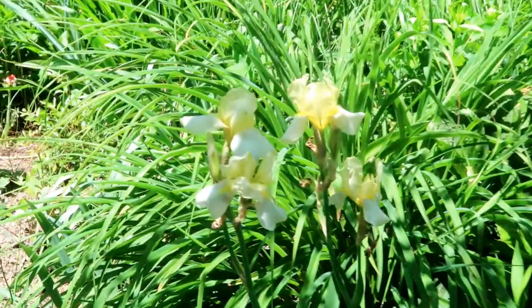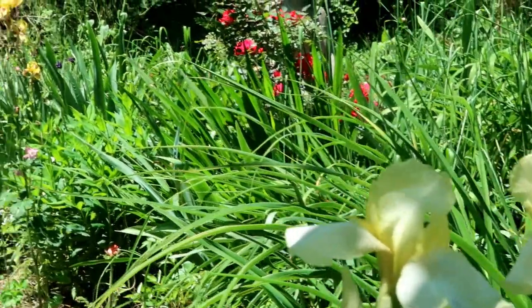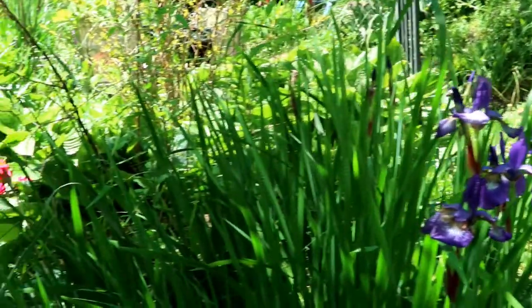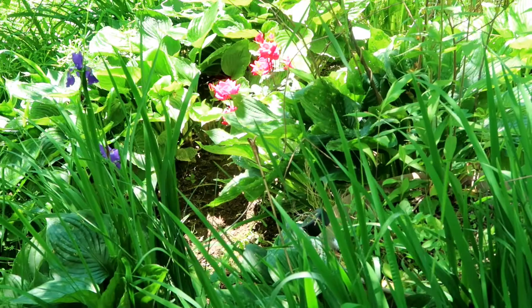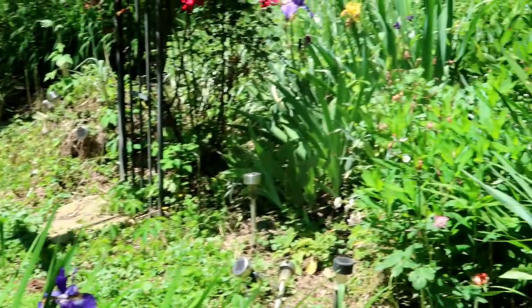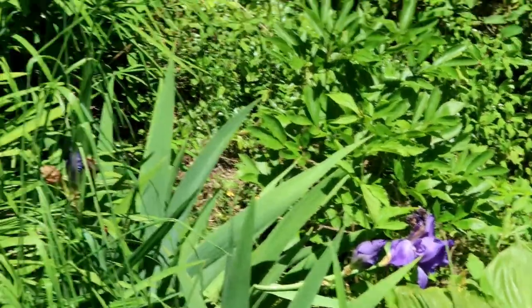And up here, gotta watch for snakes. There's some irises. There's the yellow. Right here's some Japanese irises. Down in there is a rose. Down there, it looks like it broke over a little bit.